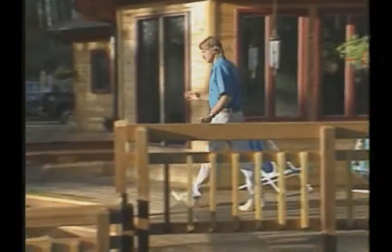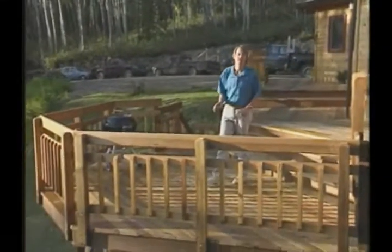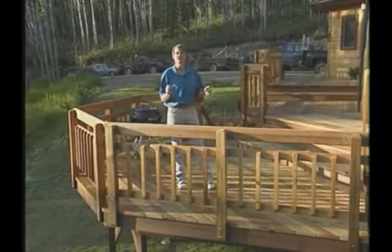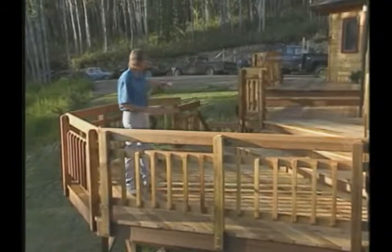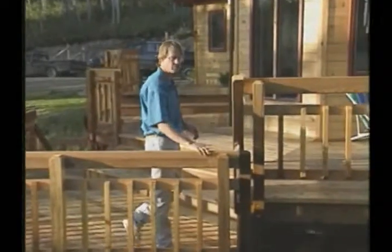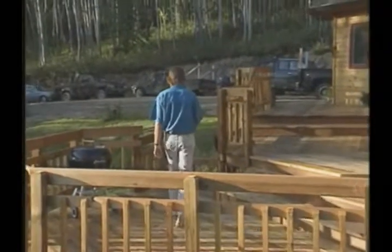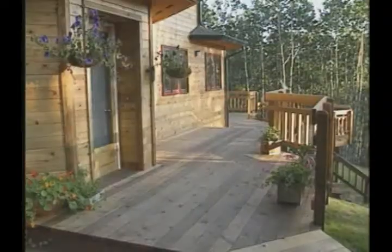Now, this deck, as you can see here, is divided into 3 levels, this being the lowest. And we've done this for several reasons. Obviously, it adds some interest and mystery, but what we've done is followed the contour of the land. Also, by dropping the deck, we've dropped the railings. That improves the view from inside the house. Over here, we've added another stairway so that we have good access to the garden area.